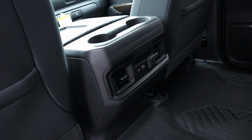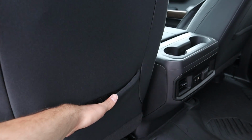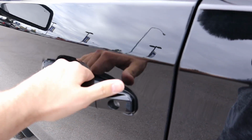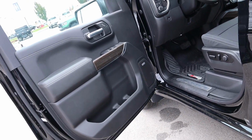And then we've got vents back here with a couple charging stations, and then cup holders just up above, and then your little map pockets per usual, and there are lights for the rear passengers. So one touch to lock it, and then you just press it again, that'll unlock the 1500 RST. Now we can look at this door panel here in the front, looks identical to the one in the rear.